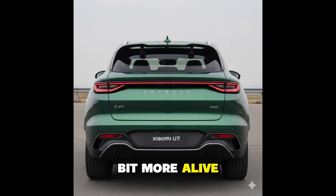It's a little bit more alive and the characters are genuinely cute. They are funny to watch. So I think kids are going to love that. But again, a good screen. The hypervision over there, I believe it's 1.1 meta wide.